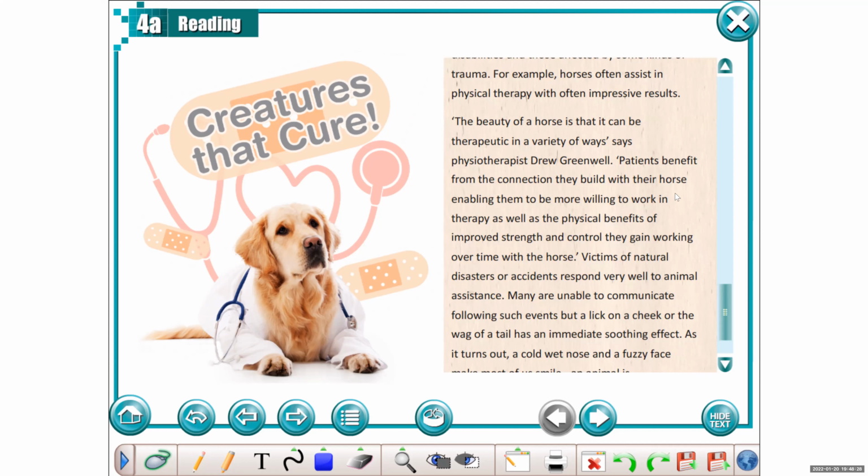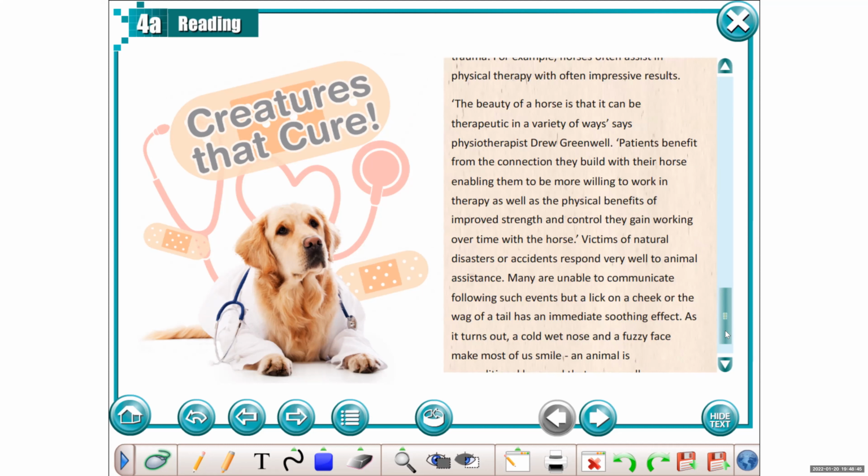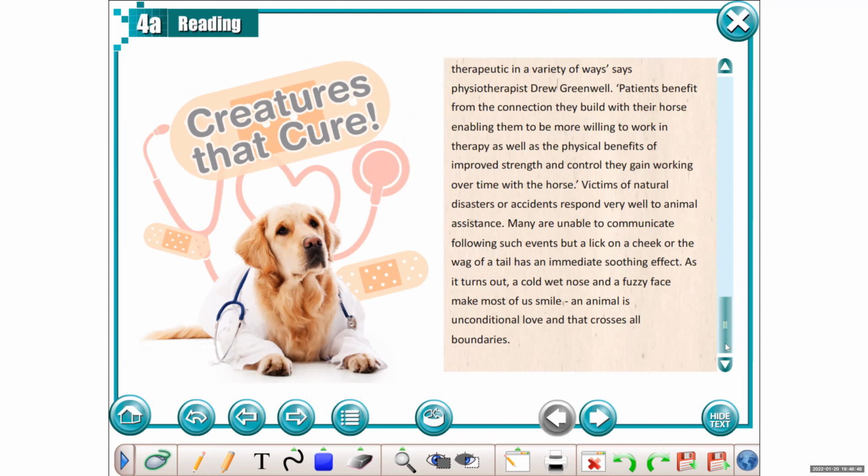Victims of natural disasters or accidents respond very well to animal assistance. Many are unable to communicate following such events, but a lick on a cheek or the wag of a tail has an immediate soothing effect. As it turns out, a cold, wet nose and a fuzzy face makes more of us smile. An animal is unconditional love, and that crosses our boundaries.